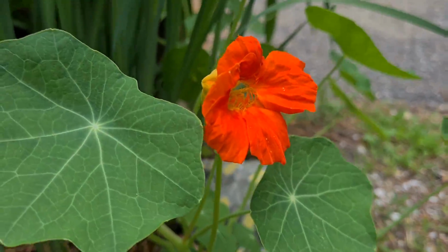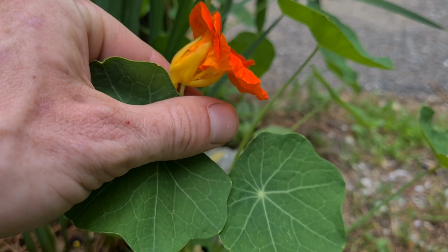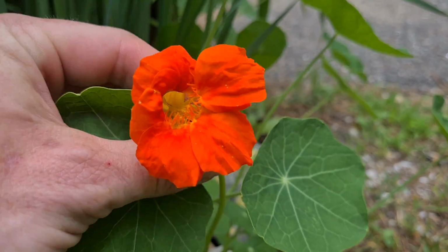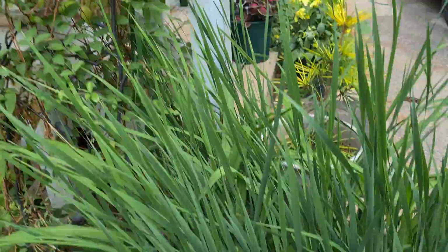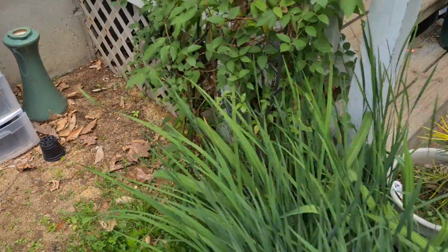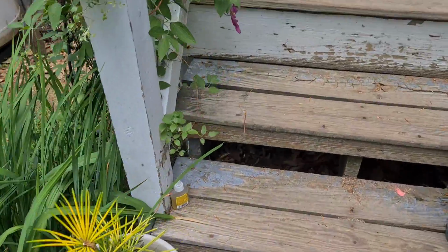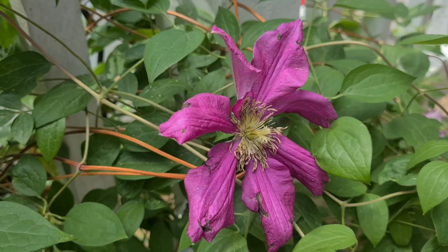This is nasturtium. Beautiful edible flowers. Come in a variety of colors, but orange is my favorite color, so I really like that one. Couple things popping up over there. We'll see if they get enough sunlight. A mugo pine. And some more clematis.